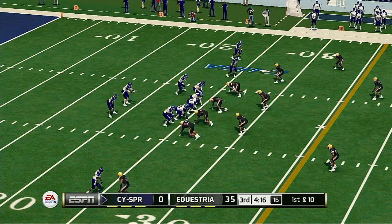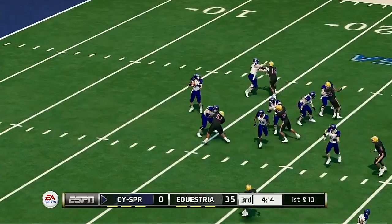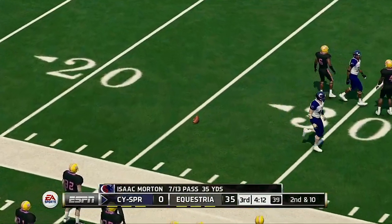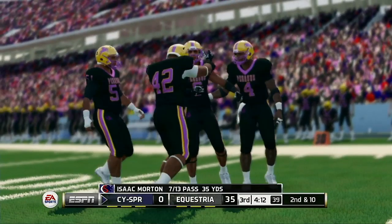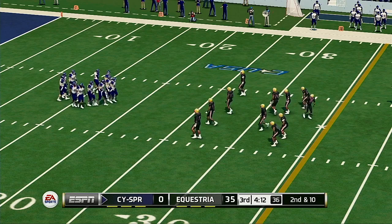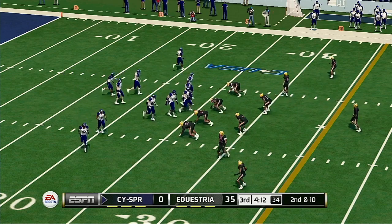Blue 14! Blue 14! Here's the tight end. Drops. And that one probably should have been picked off. Yeah, are you kidding me? There's a blanket around that receiver. Somebody else had to be open.